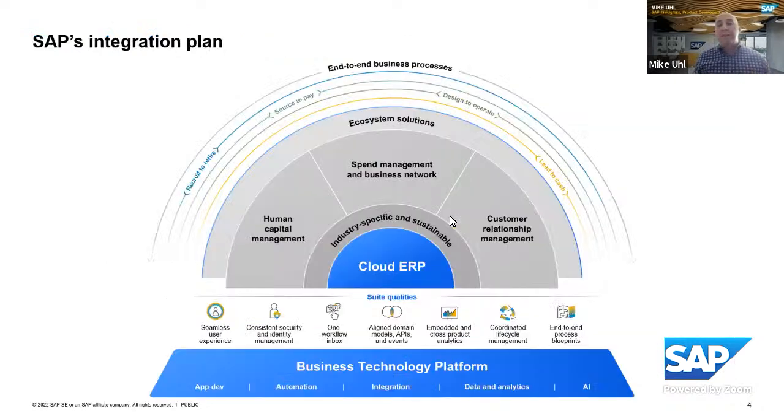Overall with SAP's integration plan, SAP has connected the end-to-end business process, which you see on top, with the technical architecture foundation of the business technology platform, or BTP, at the bottom. So the core integration foundation that we have has been built across all products with SAP, with a certain set of integration suite qualities that align things like the UX, so all the interfaces look the same, and security protocols happen across the applications. There are things like unified approvals, so all those things can happen in one place. Ultimately, it's aligning all of the content into one suite of integrations that can be used. So all the APIs have been aligned.